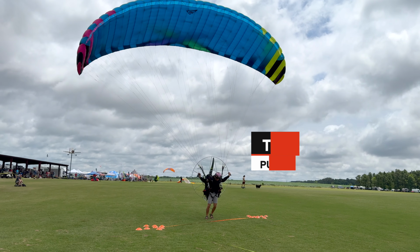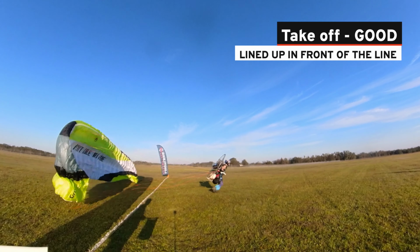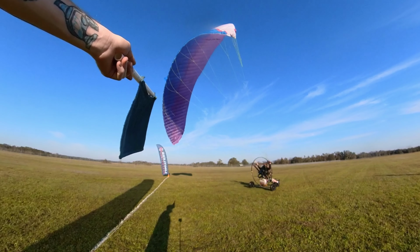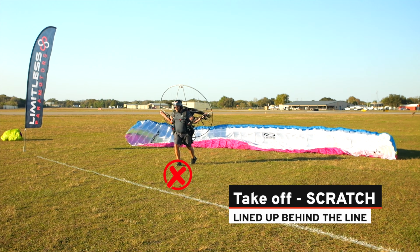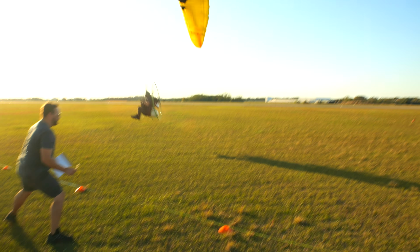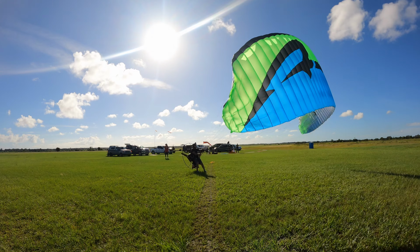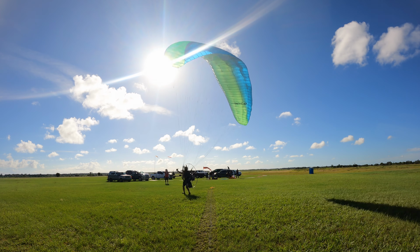On takeoff, the pilot must set up their wing in a way that allows the pilot to clip in with both feet or wheels on or in front of the start-finish line. Setting up behind the line is a disqualification. On takeoff, the distance is measured at your most forward progress. Things become a bit complicated with the reverse launching technique, so we'll save that for later on.